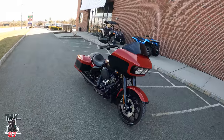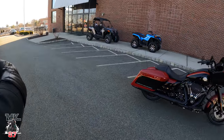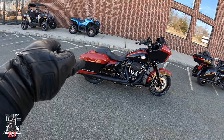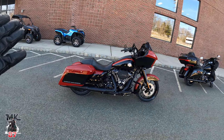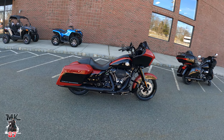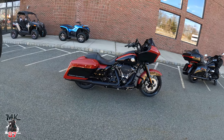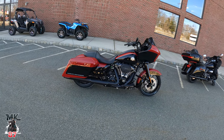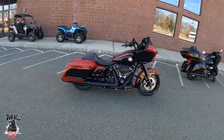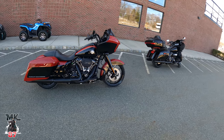Beautiful. Jerry, what do you think about this 2021 Road Glide? I like it. The paint's beautiful. I love the rims. The dash I had to see in person, but I like it. I was a little skeptical about that, but like you said, I think they did a great job on the paint and the finish, making it look more like a CVO, like something special. Just left to ride it and see how it is compared to the Ultra.